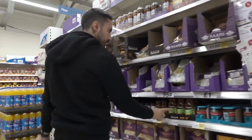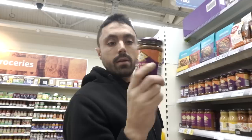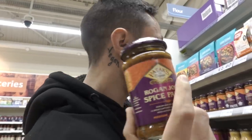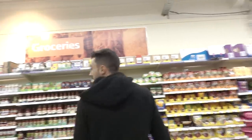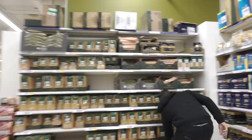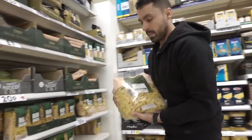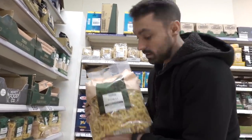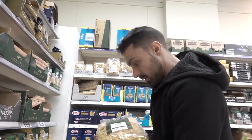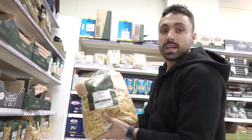Yeah, I think we know about the curry section. Oh, this mango chutney is really nice. If you want to make a curry with your lentils, get some curry paste. These are good. Patak's brand. Oh, even cheaper, let's go over here. This is £2.85. How long's that gonna last you? That's 3 kilograms of pasta.